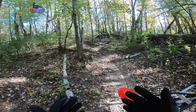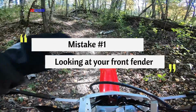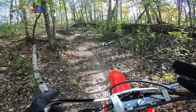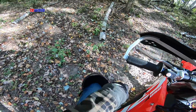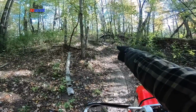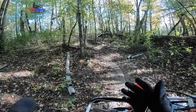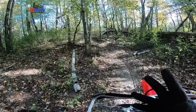So why do people get stuck? Well, for one, they're usually looking at their front fender just a few feet in front of them because they like to see what they're riding over. But since this is a corner, if you're coming right here and you're only looking ahead 5, 10, 15 feet, you're only looking at right here. If you were looking farther ahead, you could see right here that there's this hill coming up, and by looking ahead, you're able to build up the momentum you need to get up the hill easier, but you're also able to choose the right line.